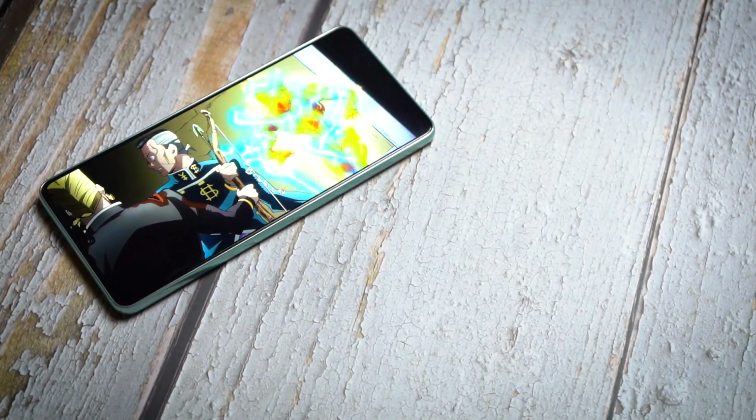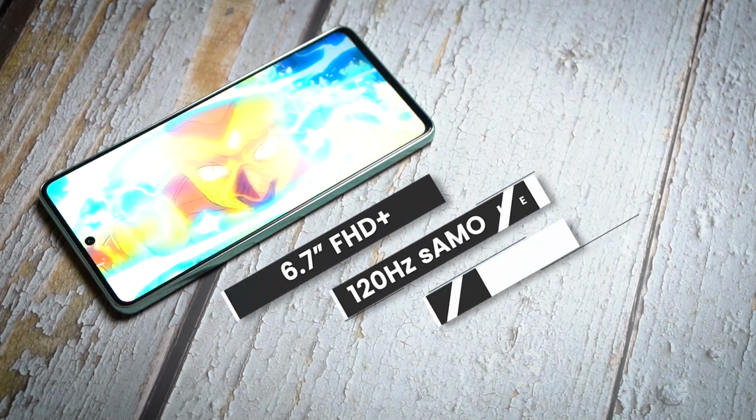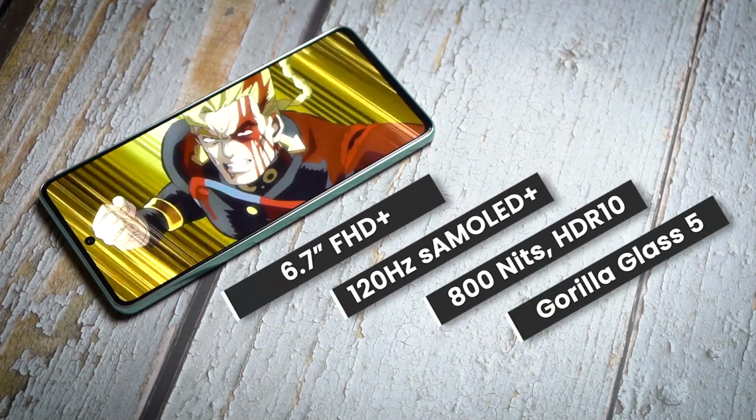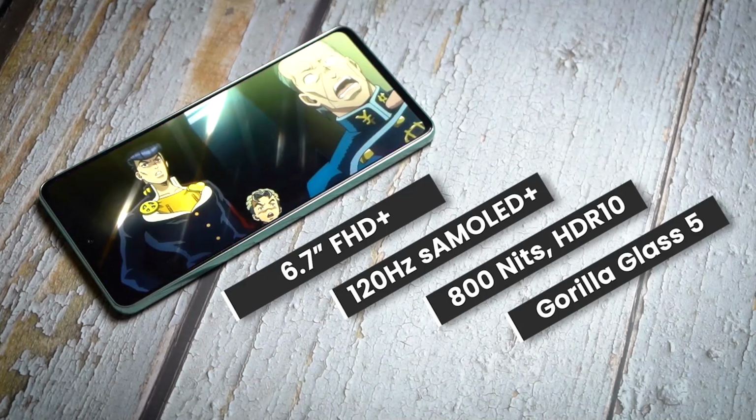Anyway, let's now come back to the main aspects of the smartphone. So at the front, you get a 6.7 inches Full HD Plus Super AMOLED Plus display with 800 nits peak brightness and Gorilla Glass 5 protection up top. And the plus in the Super AMOLED basically means that Samsung has employed a thinner panel inside the Galaxy A73 in comparison to that of the Galaxy A53.